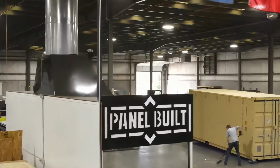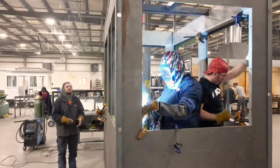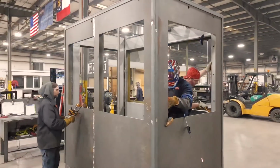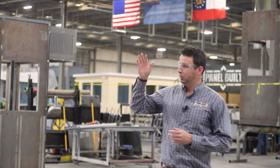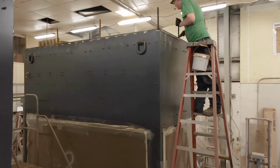As soon as the engineering phase is approved and complete, the building process begins. As you can see here, this is where we cut all of our steel and do all the building frameworks and build out the walls in this area. As soon as that's complete, the building will then go into the paint booth where it's primed and painted to your specific color needs.